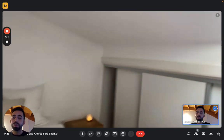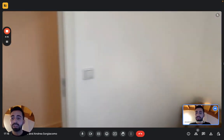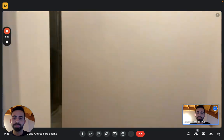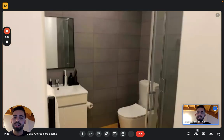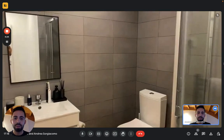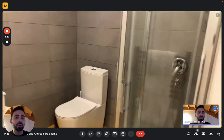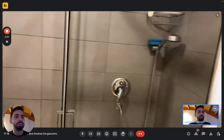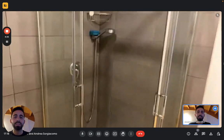And then we finish the tour with the main bathroom here on the first floor. Right here, here's the sink with the mirror. You have the toilet and the shower here in the corner. So it's a full complete bathroom and it's the main one.